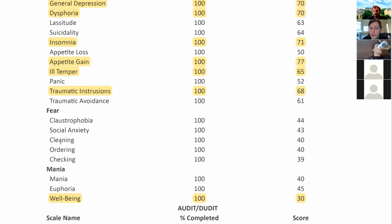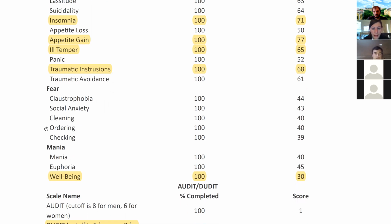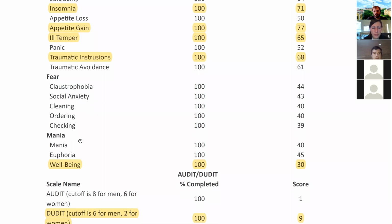Right, so she doesn't have very many specific fears or phobias, no symptoms of OCD, but again, that's consistent with the CAT-PD. She didn't have that sort of problem of overconstraint. And here in mania, again, no manic symptoms, more that she's very low on this scale.